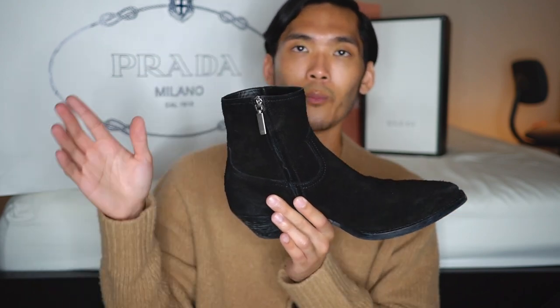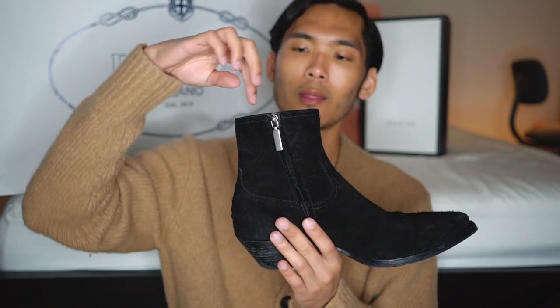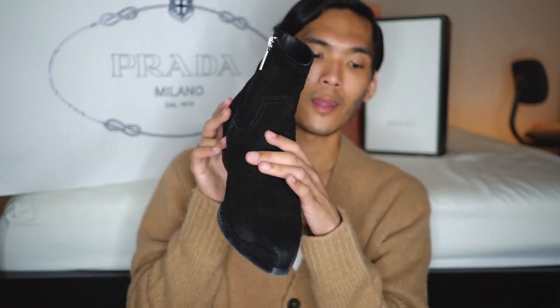That's one of my pet peeves, when I used to get boots from H&M, Zara, Topman, and all that, the ankle area used to flare out, so it didn't look refined or polished. But all of the Saint Laurent boots, I think they really just contour to your ankle, and it just looks absolutely sleek. I actually have another pair of Saint Laurent boots.